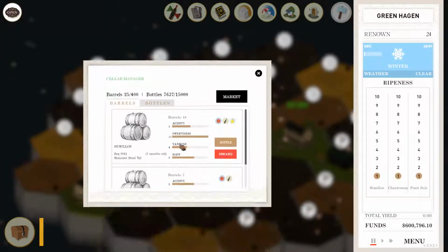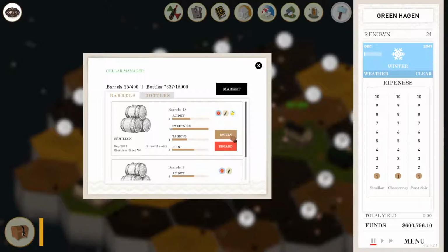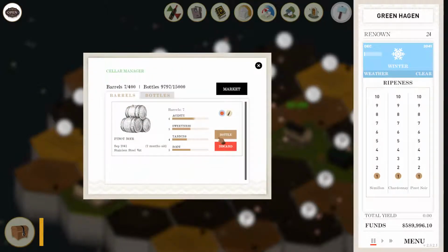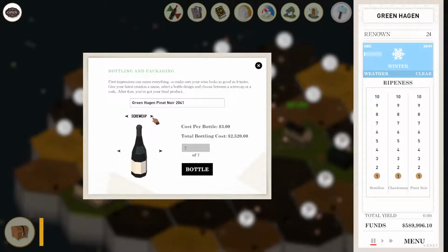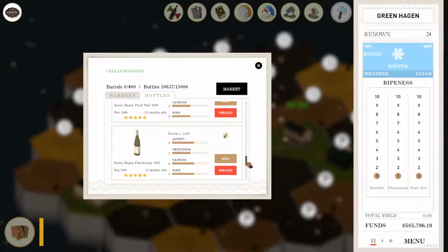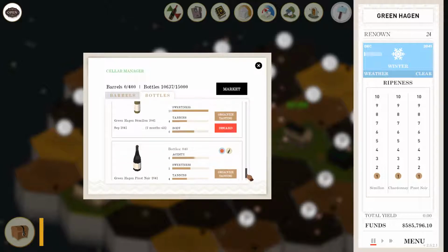All right, so here we're gonna bottle this. It's pretty close to where we want it to be. This is a Semillon, so it goes in that kind of bottle. And our Pinot will go in this kind of bottle. There we go. And we need to get those for our taste testing.